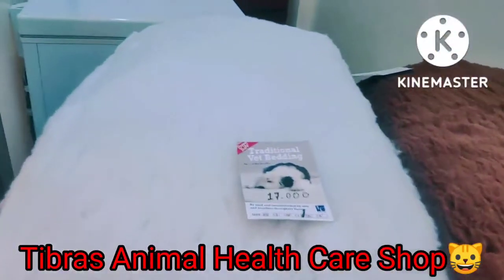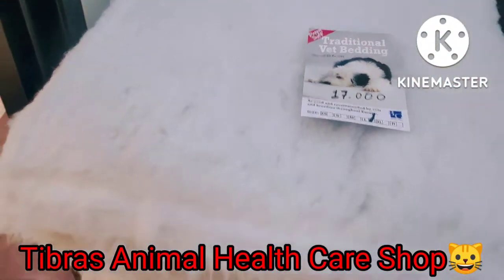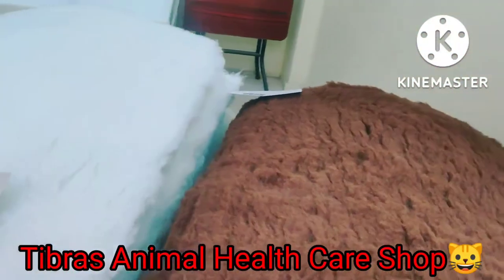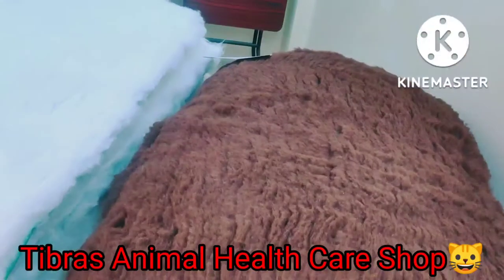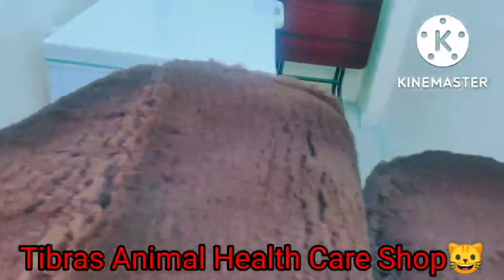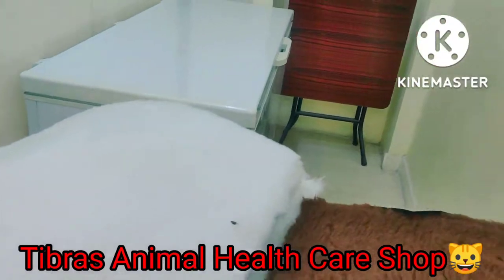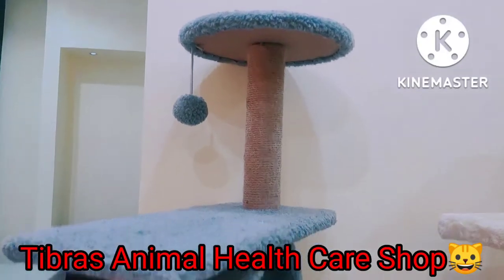So like this, it's called traditional bedding for puppy. This one is for cat also, right? Cat and dog? Yeah. How much is this one? 17 BD. This is the bed sheet. See, like this. I asked them already, they allow me to take a video because I just wanted to share it for my Adam's blog. So this one, the house for the cat, see?